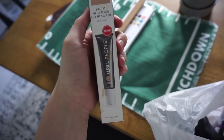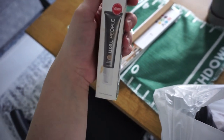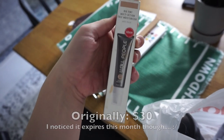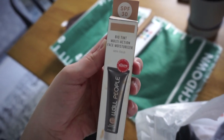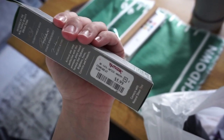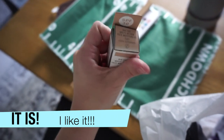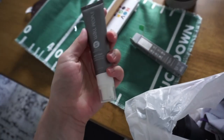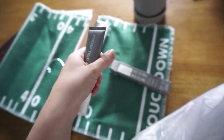I found this. Is that Well People? I don't even know. I've seen this before, I think maybe at Sephora. I'm not sure, but it's a skin tint. The bottle looks really dirty, but it's brand new inside. It was only $5.99, so I'm like, why not? I don't even know if it's my color. It's light number 2, but it had SPF 10, which means hopefully it's not super full coverage. I'm excited. If I like it or I hate it, I'll try to update you guys.